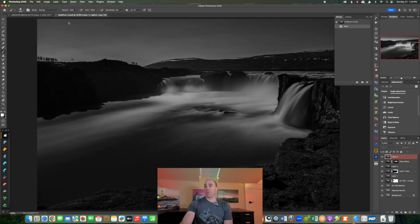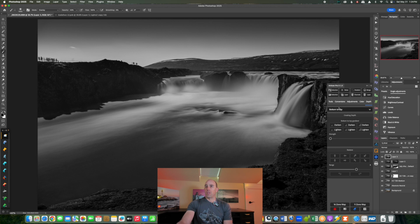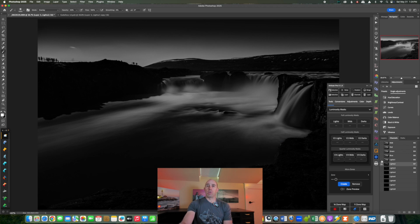One way we can do that is we can just create a mask on this. Let's go to Tools, Luminosity Masks. Let's pick Lights. Then we'll go through. See, like Lights 1 has just too much going on. Lights 2, that's looking pretty good. Okay, so we'll keep Lights 2, drag this down, copy it. Then if you hit the minus, they all just go away.